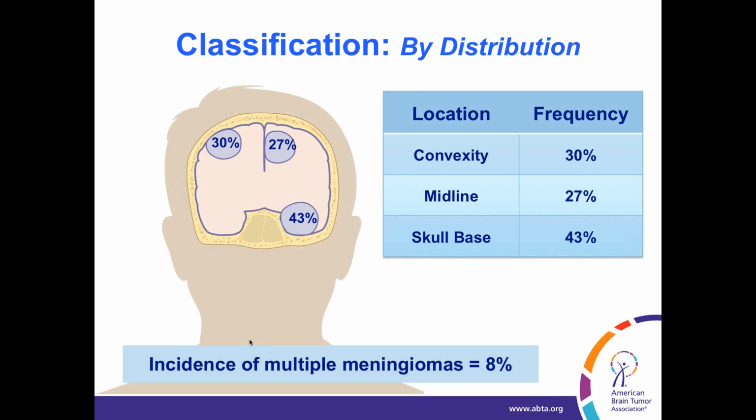There are many classification schemes for meningiomas. One is by distribution or location. So I have here a cartoon also of the dura, and it turns out that 30% of the meningiomas arise from the dura that's on what we call the convexity, that is the dura that is outwardly facing. 27% arise from this midline piece of dura called the falx. But the largest percentage, 43%, arise from the dura that is along the skull base, so-called skull base meningiomas.